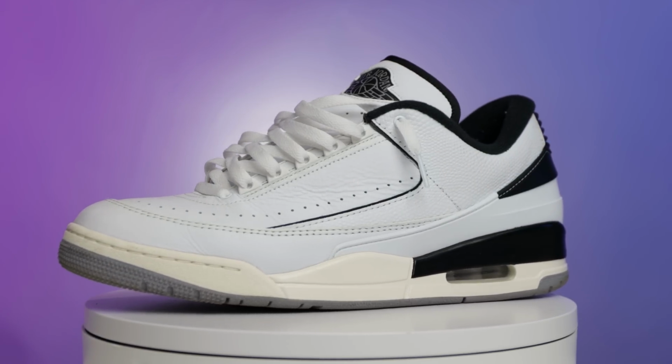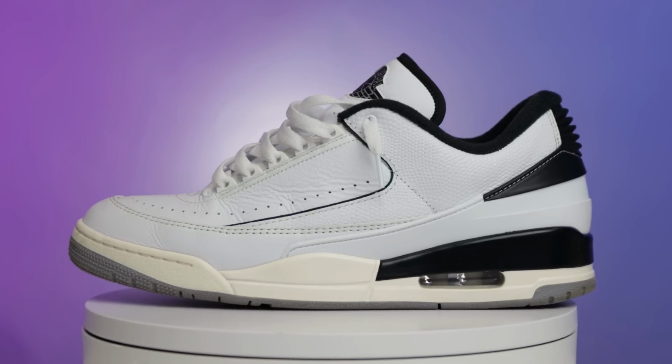Now this pair in particular is a part of my daily rotation of rockers. All white and black, you can never go wrong. I had to put this in the video because it's literally a 2 with a 3 bottom, so it makes sense. I'm probably gonna end up putting it in my 3s video as well, but this counts in that sense.